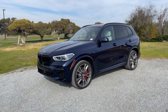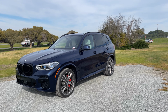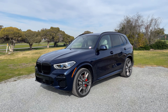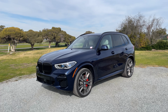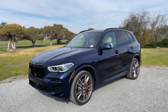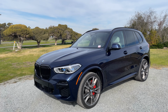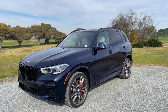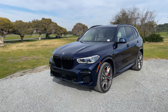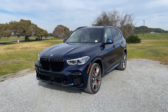Strangely, Tanzanite is only available on the X5 M50i and the X5 M, even though it's built in the same factory. It is not an individual color for the lesser X5s. Strange, but weird. Out of those available sort of stock-ish colors, I think Tanzanite Blue is probably one of the most popular ones, just because of all that metallic flaking, and that blue really comes out and sparkles in the sun.